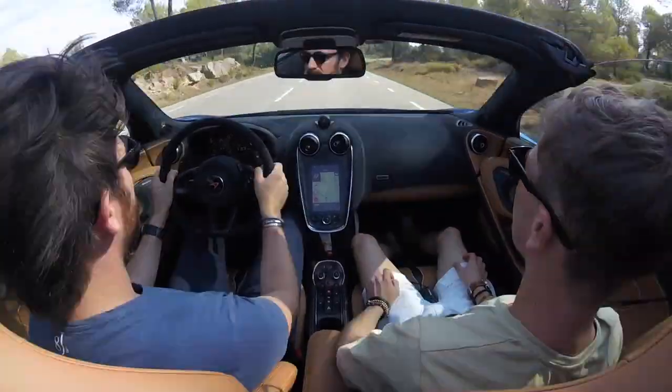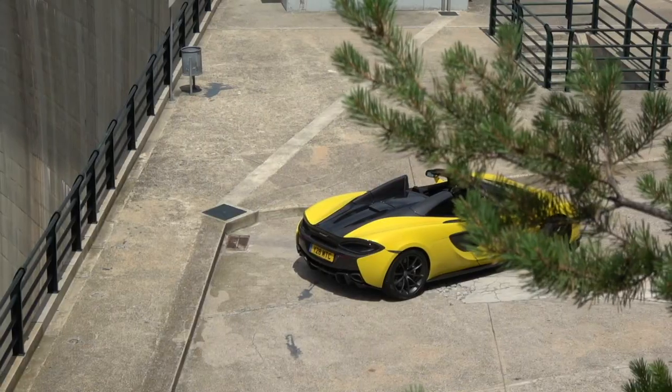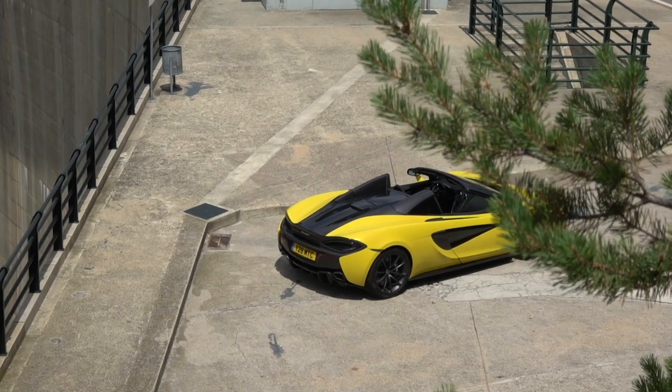I love the package. If you're looking for the convertible two-seater sports car to get around in, this is the ultimate. If you wanted to look down a matrix and tick the boxes of a car that does the most things, this would be compared to the competition. The only thing one of its competitors has over it is the R8's naturally aspirated engine, but I'd sooner have one of these than an R8 V10 Spider.